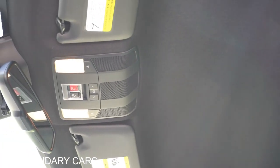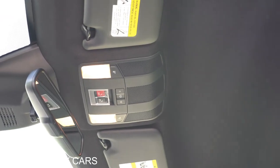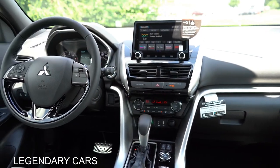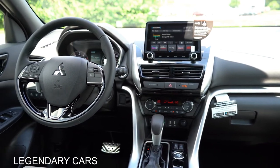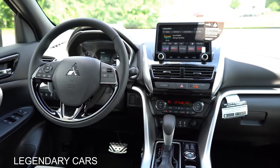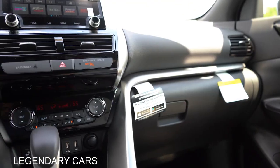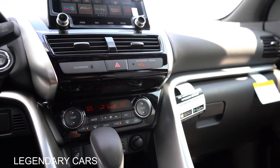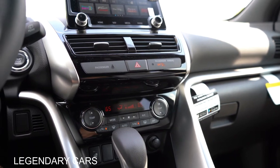If you wanted a power panoramic roof, that is available for the SE and SEL trims, meaning it's an option with a package option for those two particular trim levels. It doesn't come standard with either of them though. HomeLink controls is going to be optional again for the SEL trim level. Dual zone climate control comes standard on the SE and SEL trim levels. Gotta love that. So both driver and passenger can each set their own temperatures up front there.